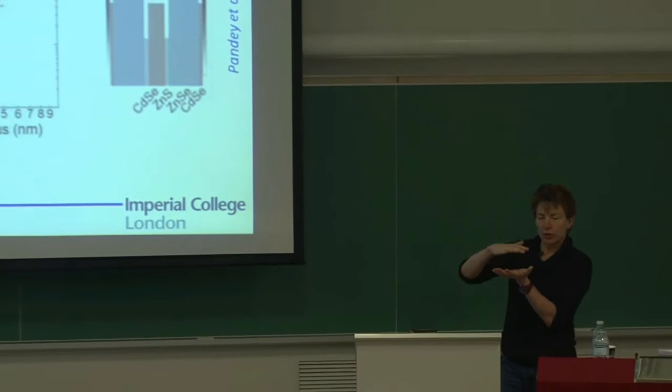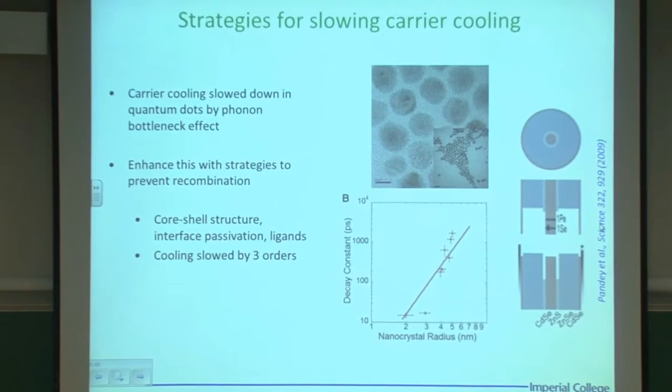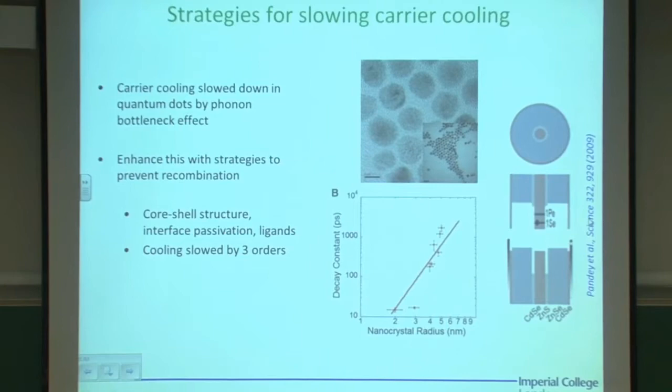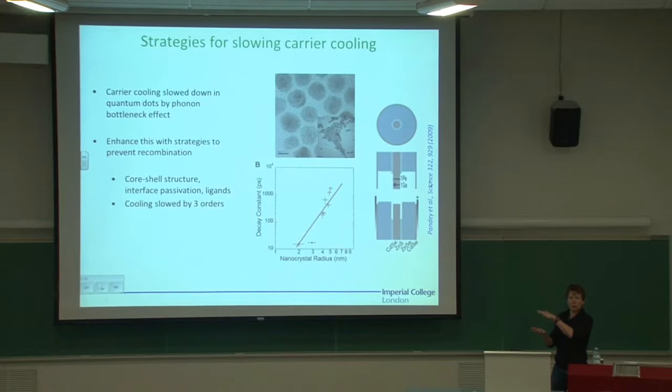When you have a three-dimensional semiconductor, you have a continuous density of states. There are no gaps in it from the conduction band up to the top of that band. When you have a piece of semiconductor which is quantum confined in three dimensions, then you have an energy spectrum which is a discrete set of levels. And that applies both to the electronic spectrum and to the phonon spectrum. So it's possible in principle to slow down relaxation, because the transition between one electronic energy level and the next one might not be bridgeable by an available photon.